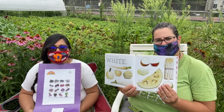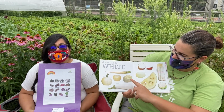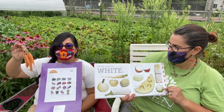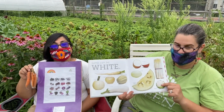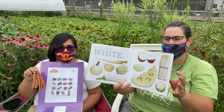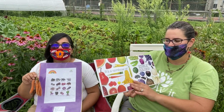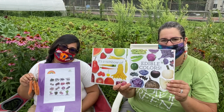And some can be white. So like carrots and pumpkins, eggplant. Okay? Hay comidas blancas. Cauliflower can be white. El coliflor, las zanahorias. But it says it's a rainbow of edible colors.